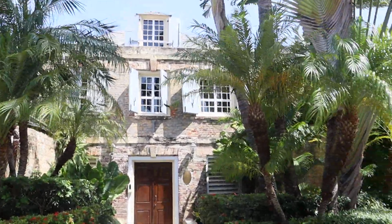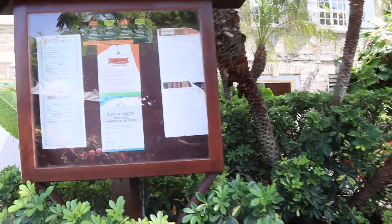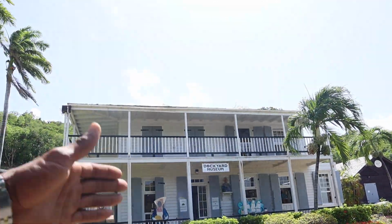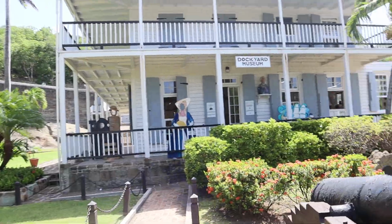So as you can see, Copper and Lumber right here. Closed right now. You know, got the menu here. If you want to check their menu, trust me, you can check them online. Copper and Lumber, Antigua. Here we have the Dockyard Museum. I wonder if I could take a quick look in here.